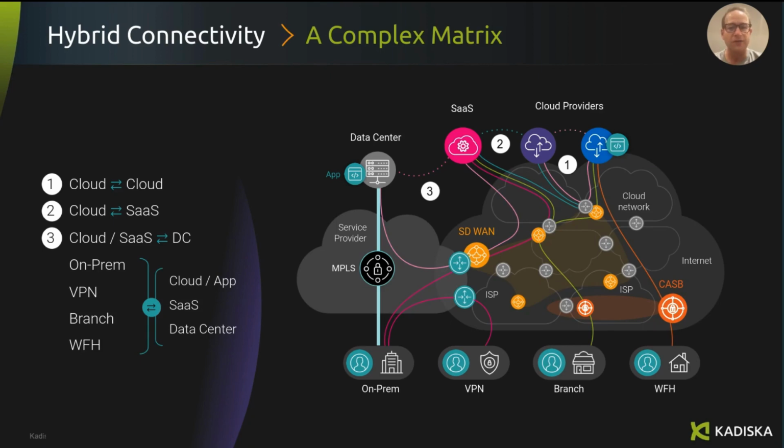And finally, if we move to the user connectivity, users sitting on-prem, they're going to connect to the data center, not always through MPLS, but through an SD WAN connection, for example, but they will also connect to SaaS and cloud providers, eventually through a CASB, so a solution like a Zscaler or a Netskope, or you might call it a secure web gateway, but that's another element of complexity.